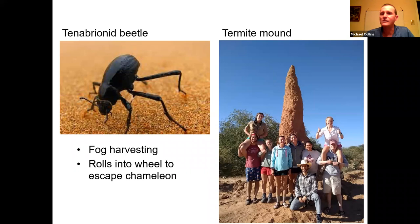Termite mounds were all over the place. Here was about the biggest one we saw, but these things get up to over 4 meters tall. They're really cool. They all lean into the sun due to differential heating and contraction of those things.